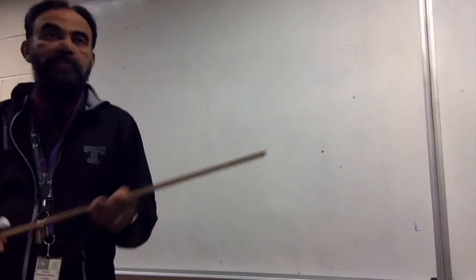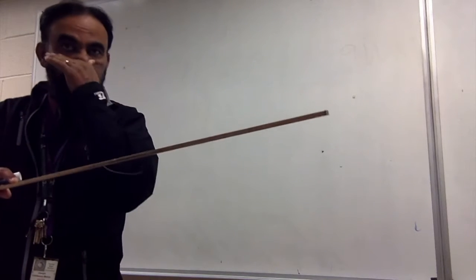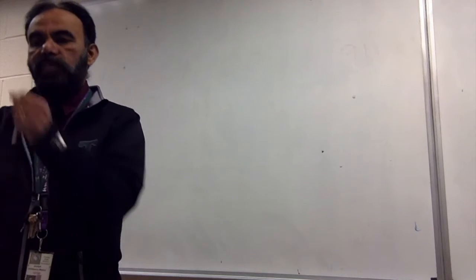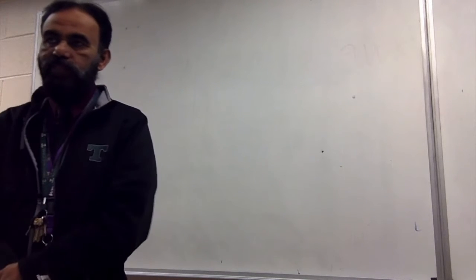Tension can be set up anywhere. Okay, so there's a tension built up right there. You don't see the stretching effect because this is a solid. So it is stretching, but it's not visible because the atoms are pretty close together, so a little bit of stretching is not visible to you.